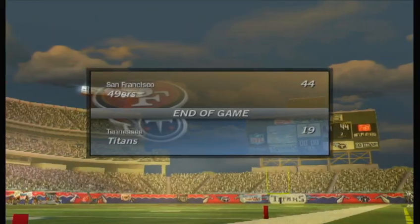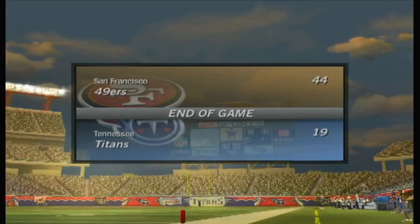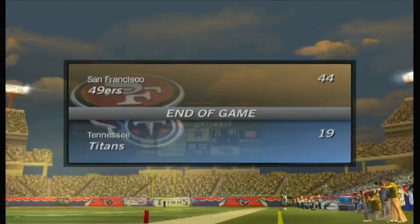Not much of a contest. One team pouring it on for a big margin of victory. 49ers 44, the Titans 19.